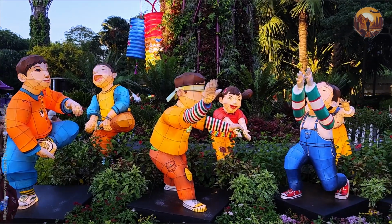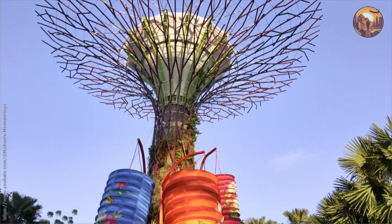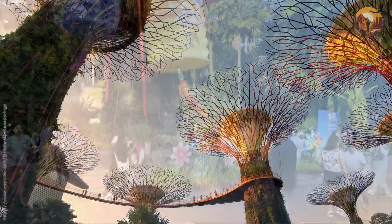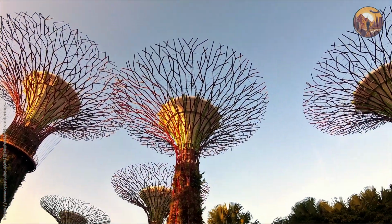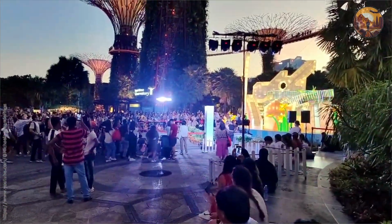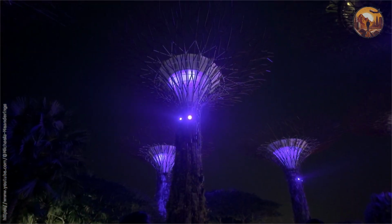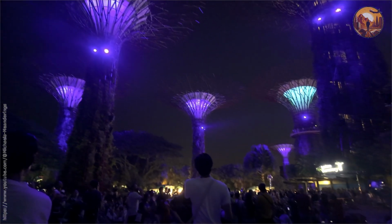It also had an elaborate lantern display, and a live band to entertain visitors. After dark, the Supertrees came alive with an elaborate light display synchronized to music.